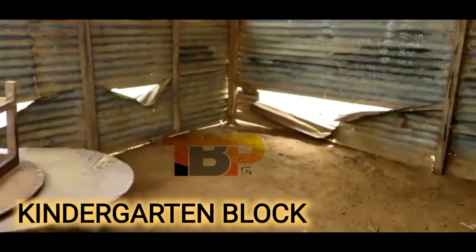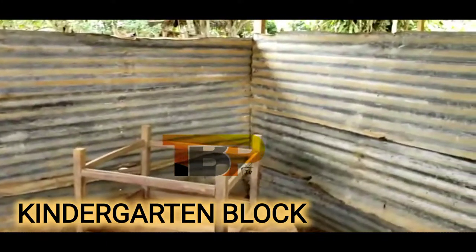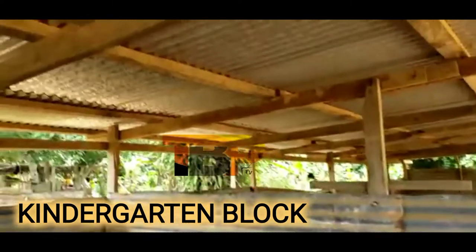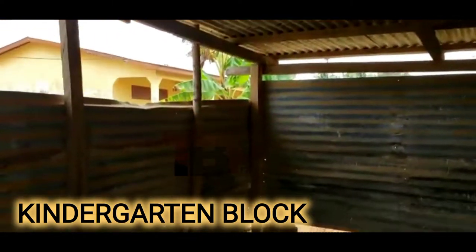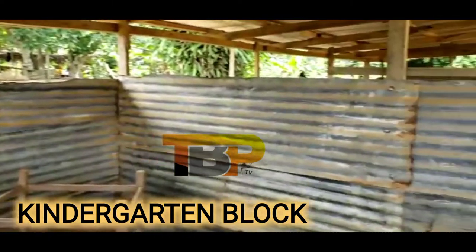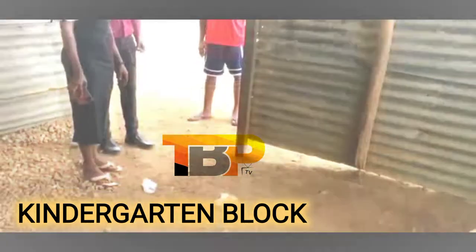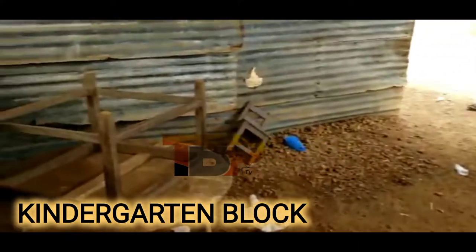That's Kindergarten 2. Okay. Alright. So you can see the street, it's very bad. What if the students are in and it rains? Yes, it's very risky. Sometimes you get fresh water and pour it on the ground before lesson starts, because there's no carpet around. So you need to wet it with water. We should move to the next one.